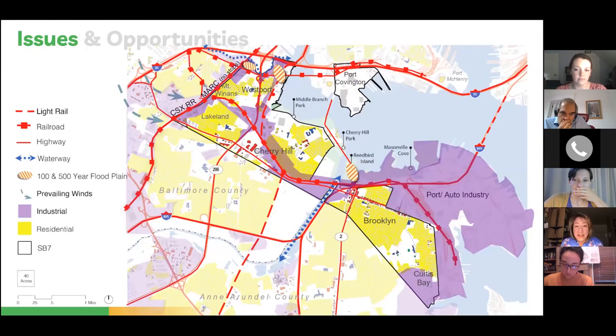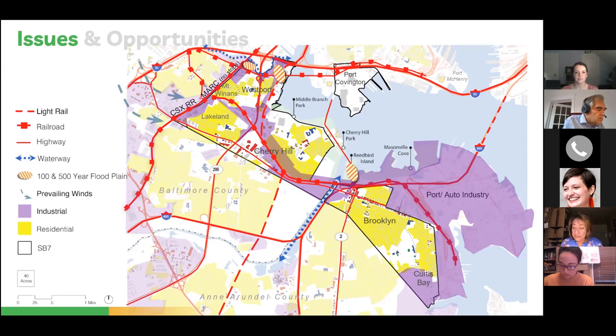The next two slides depict both issues and opportunities for the SB7 area. While there is much information noted here, I will keep it simple by identifying some noteworthy issues applicable to our concept plan. First, we see barriers and isolation from Baltimore City via man-made and natural barriers such as I-95, the rail line, and Gwynns Falls, all of which collectively separate SB7 from the rest of the city.